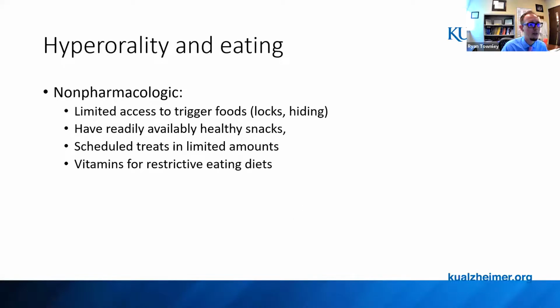For hyperorality, we'll see this often. We had this in our case with the increased soda drinking. I know it's easier said than done, but limiting access is really the mainstay of treatment here, right? So whether it be locks or hiding, or just not having those things in the household. If they get a craving, maybe there's a healthier alternative that they'll eat. If they eat a bag of carrots, that's less harmful than the donuts and things like that, right? Scheduled treats in limited amounts can at least help a little bit, but this isn't always driven by hunger, right?